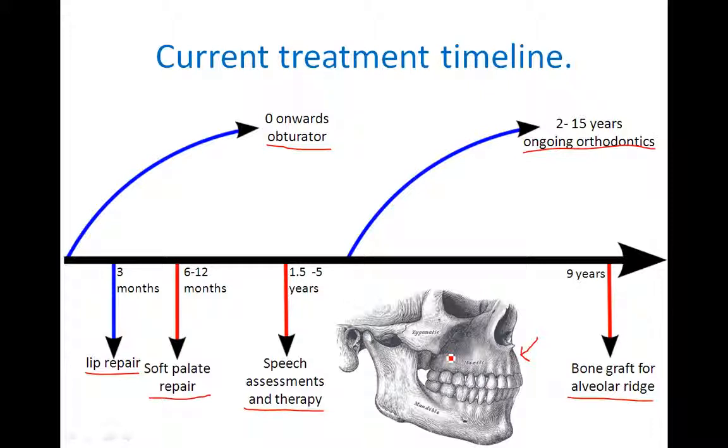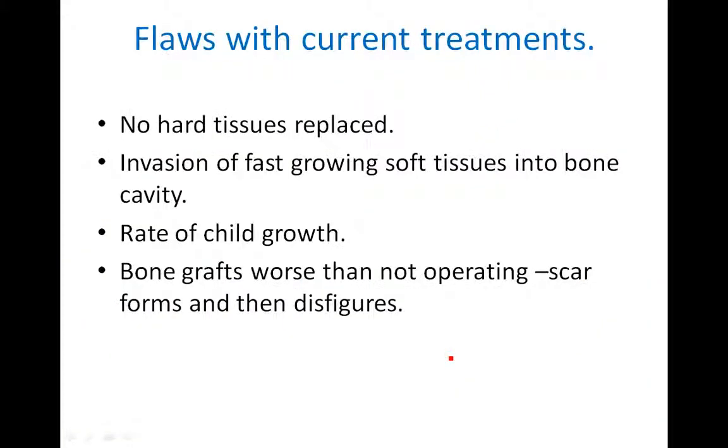So to recap the flaws of the current treatments, no hard tissues are replaced. It's only covered with soft tissues. Should you try and place anything in there to allow bone to grow, it must stop the invasion of these soft tissues from growing and filling the void, as they are much faster growing. Secondly, you've got the rate of growth of the child to deal with, which is exponential at this age.